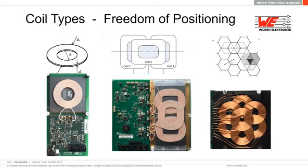As explained before, the freedom of positioning is an important parameter to consider in a wireless power transfer system. Let's take a look at the options that we have. If we use the transmitter from the left side, for example, the receiver's Z-axis needs to be perfectly aligned to the Z-axis of the transmitter to link the most portion of the magnetic field. Any misalignment will decrease the coupling factor of both coils. However, the transmitter from the right side of this slide allows us to move the receiver device along its surface without having coupling issues. The implementation of each transmitter depends on the application, of course.